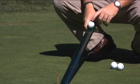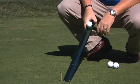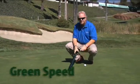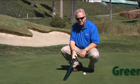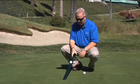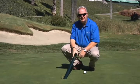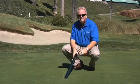I'm sure you've heard people say these greens are rolling at 11 today. Well, what's that mean? An important part of course rating is determining the speed of the green. We use this stimp meter to measure balls from where the ball hits the green to where it stops rolling. We measure that in feet, and that helps us determine the speed of the green.